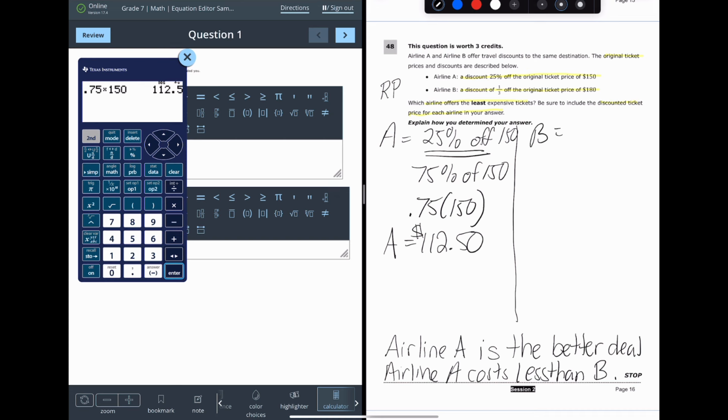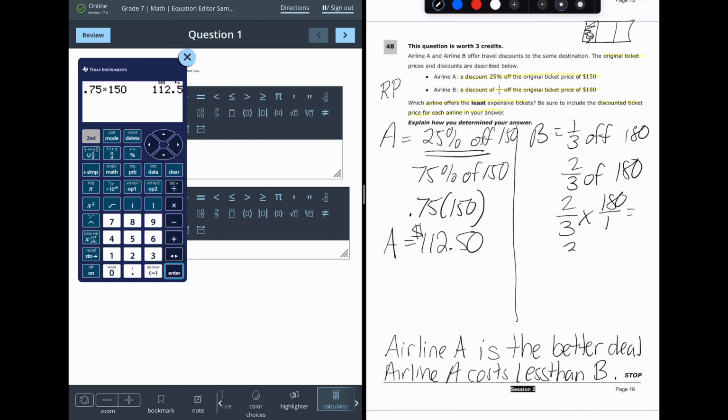B is a discount of 1/3 off $180. So 1/3 off means that it's 2/3 of $180. So how am I doing that? I'm imagining this is the whole thing. If I take 1/3 out, I'm still left with 2/3. Okay, so I'm going to do 2/3 times 180, which is 360 divided by 3, which is $120. So A is the better deal because $112.50 is less than $120.